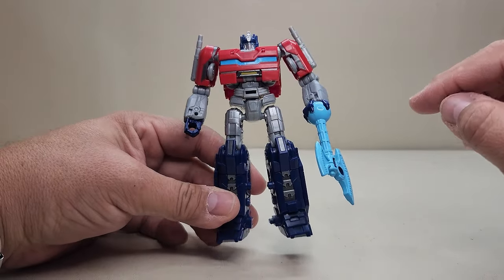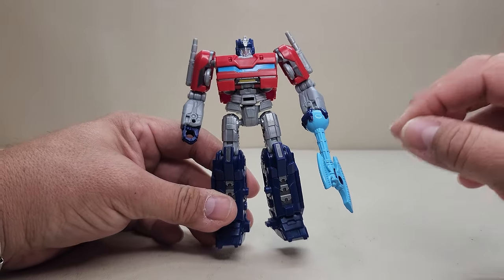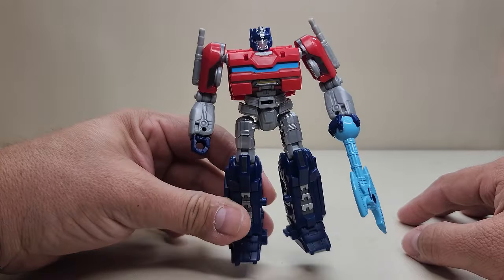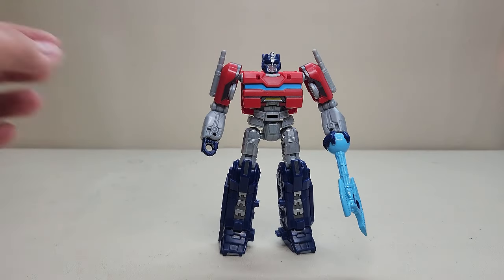Excellent for your kids. Once your kids see the movie and they want to play with these toys, this is an excellent figure for the kids to have. This is also an excellent figure for us collectors. This is a great addition to any Transformers or Optimus Prime collection. Highly recommended. And I think that about does it for the Transformers ONE Deluxe Class Optimus Prime / Orion Pax.